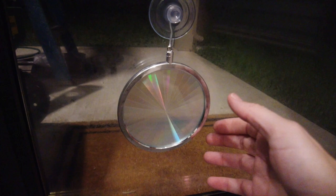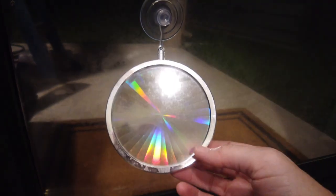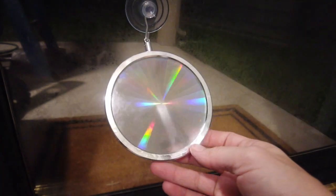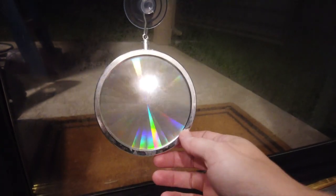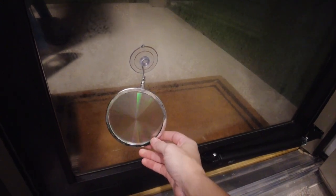All right, this next one is really cool. I believe it's called a sundial, or you can call it a sun catcher, like a dream catcher, but it catches the sun. And this is on my back door, so the sun hits this door early in the morning, and it creates a beautiful casting rainbow around the room.